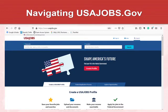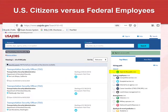This is the front cover sheet of the USA Jobs website. It changes frequently because they're always trying to improve it, but we'll walk you through what you need to do to find the kinds of jobs you want. As you begin to search for jobs on the USA Jobs webpage, you have to be cognizant of a couple of things. The USA Jobs webpage is used for both civilian employees who have not become part of the government, what we like to call open to the public, and to existing federal employees who may have competitive status or accepted service status already in the government.